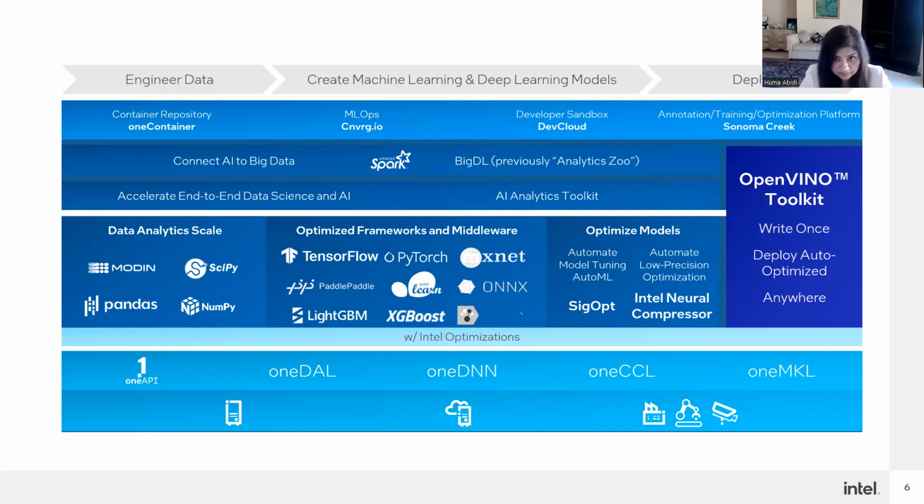So we have our oneAPI layer, as shown here. That is a unifying layer across all hardware. It provides highly tuned software, but it's the same layer, same software, that will work across your CPU, GPU, and Habana accelerator. That is the whole point. So that is the unifying layer.